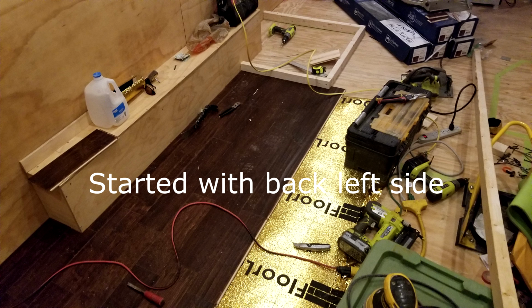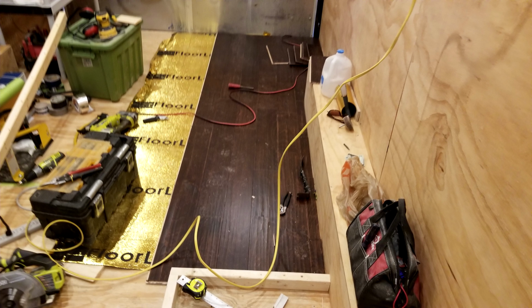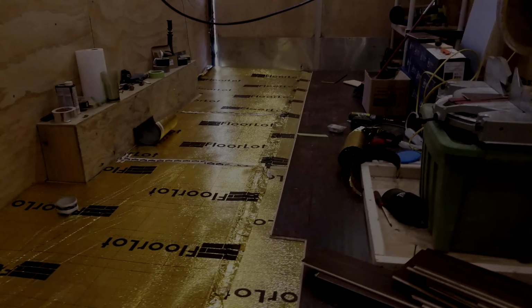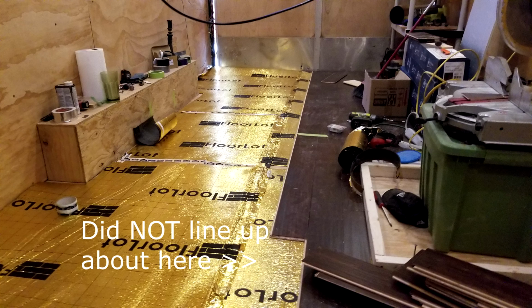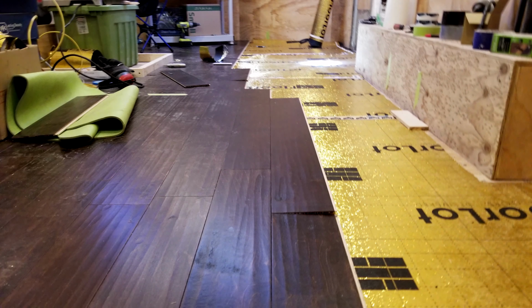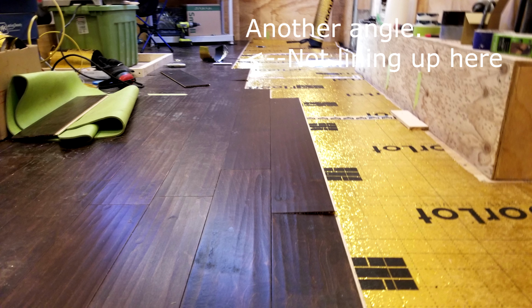I started working around the wheel well and then I had to start laying the forward rows, and it seemed like it was all lining up. But at the end of the day, after I got like 3 rows towards the center line from the wheel well, the front half and the back half was not lining up well enough to let the new wood planks go down. So I started using shorter planks, and that makes things a little bit easier.